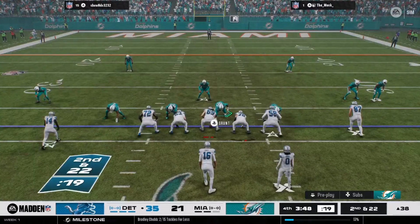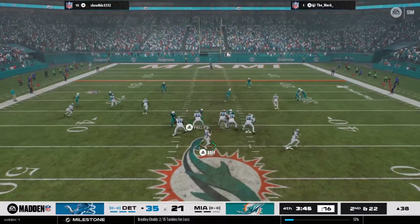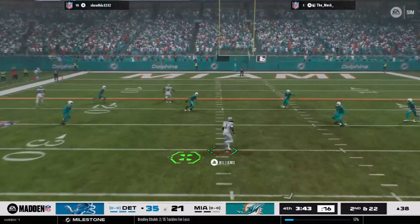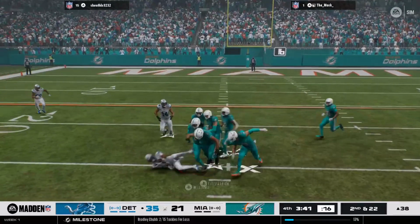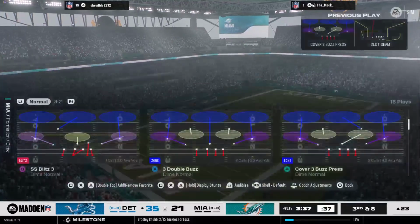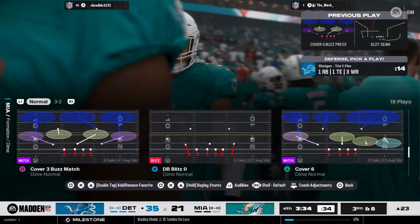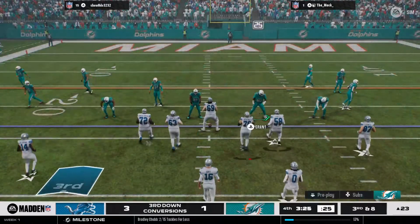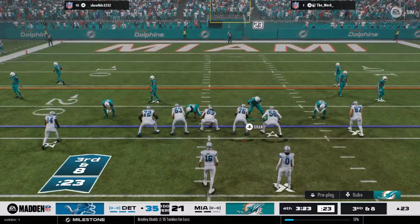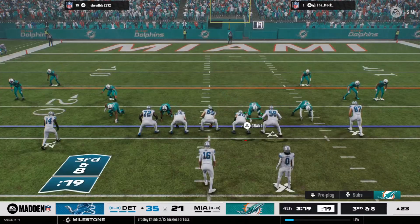Black 20, Ric Flair. Another try following the sack. Quick slant, that's Williams. And he's going to be brought down at the 23-yard line. Boy, they sure found the right route at the right time to hit the soft spot in that coverage. And that slant goes for big yardage. And the Dolphins with 6 DBs on the field here. They're in the dime, 3rd down.